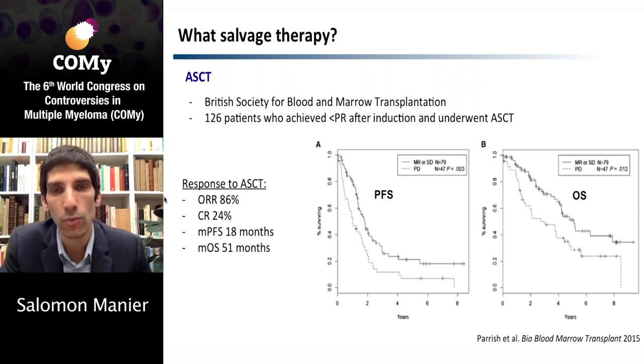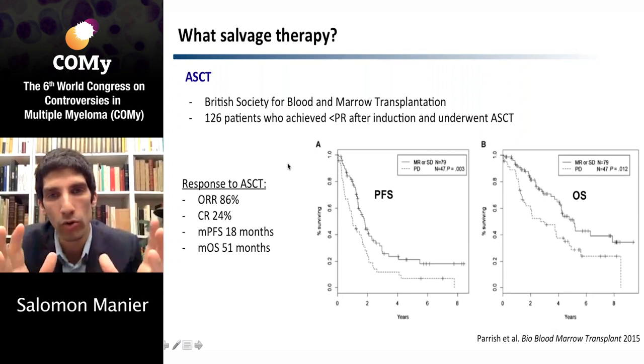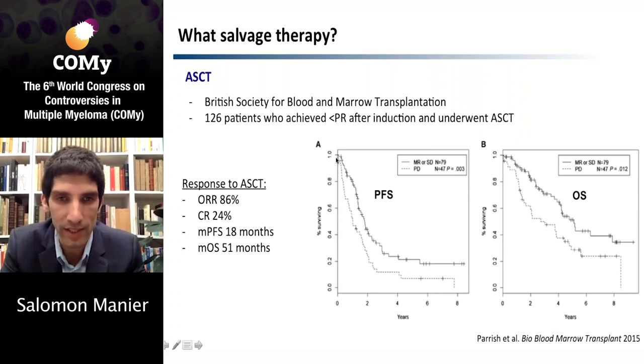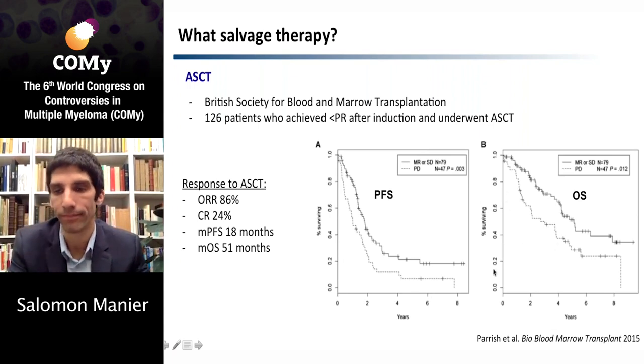What was interesting as well is to see the statistically significant different prognosis in the cohort of primary refractory patients: the ones who were in minimal response or stable disease, as compared to the ones in progressive disease, who had a worse outcome in terms of PFS or OS.